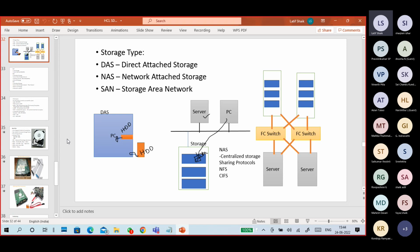SAN storage is a very big enterprise storage solution. It is a very complex storage solution. Why? Because we use fiber optical switches and fiber optical cables for high speed data transmission, and heavy redundancy is there. If one switch fails, still no problem, we can go through the other switch. If one cable is down, no problem, we can go with the other route to reach the destination.